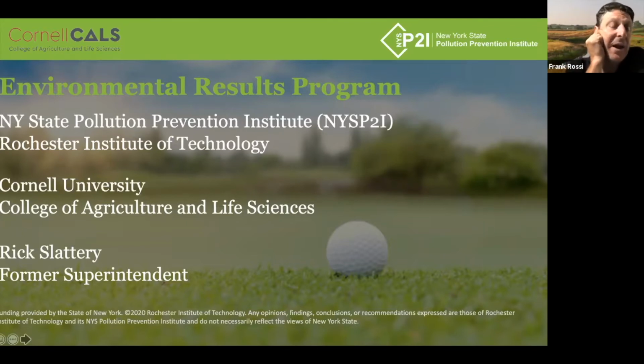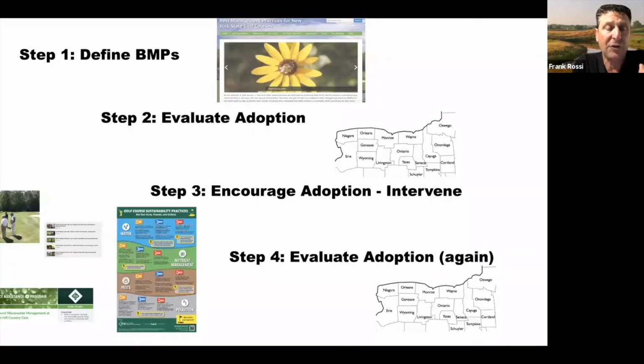Anyway, this is part of a larger project. Many of you may know from paying attention to it, it was a very intentional approach of surveying a section of our industry in Western, Central, and Finger Lakes New York, that identified particular aspects of water quality protection as we define them using best management practices that were being adopted. And so there's the slide where we have evaluated adoption.